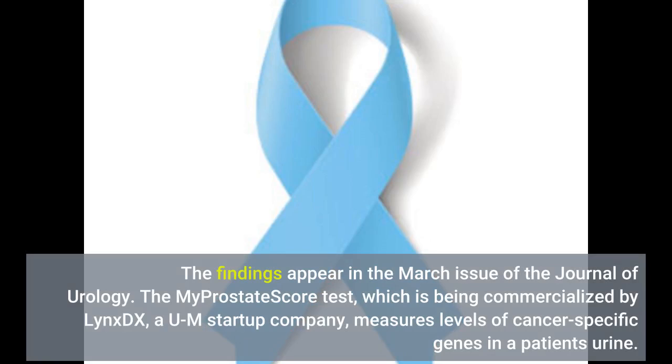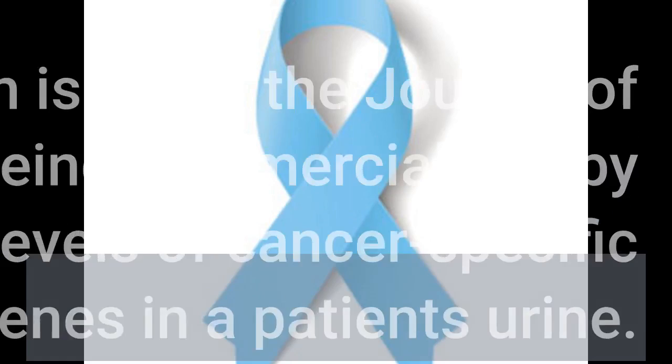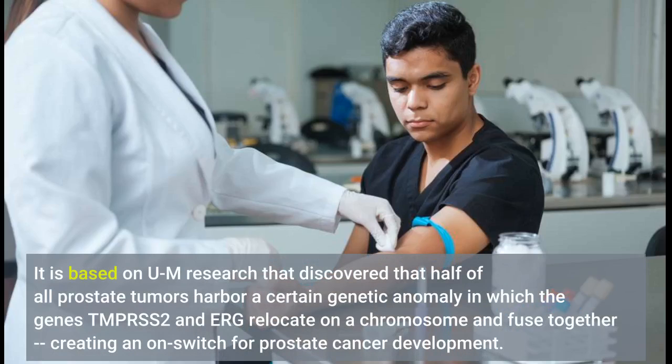The MyProstateScore test, which is being commercialized by LynxDX, a startup company, measures levels of cancer-specific genes in a patient's urine. It is based on research that discovered that half of all prostate tumors harbor a certain genetic anomaly in which the genes TMPRSS2 and ERG relocate on a chromosome and fuse together, creating an on switch for prostate cancer development.